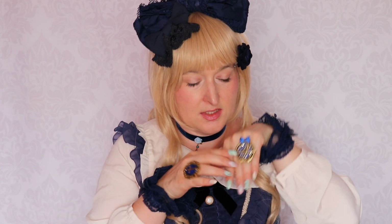Today I'm wearing Mercator Antique Shop from Angelic Pretty with an Amavel cut and sew, my Lockshop blonde wig. This is a head bow from Madame Chocolat in Barcelona. This is from H&M, and this is from Angelic Pretty, as well as those wrist cuffs. And this is a ring from Fluffitory, and this is a handmade ring.